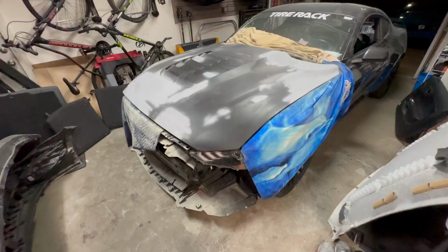An hour and a half later. It is dark outside. Primer and Bondo are filling my lungs. So I'm going to call it a night. I want to go ahead and go over some of the things I did to this car tonight and where that leaves me with the project for tomorrow and throughout this next week. I need to order the bumpers, and that will finish me up on the exterior of the car.